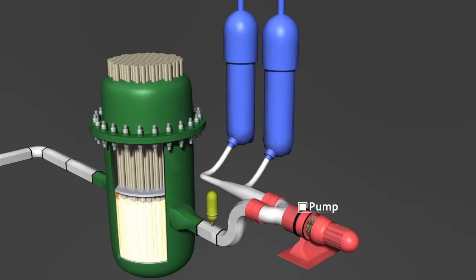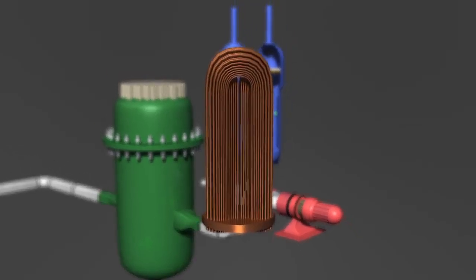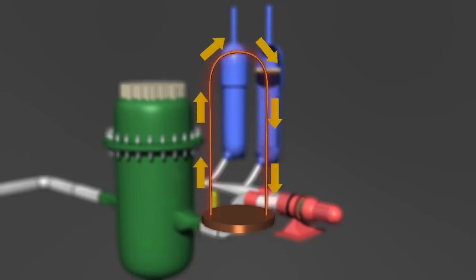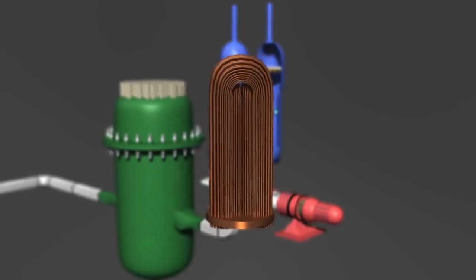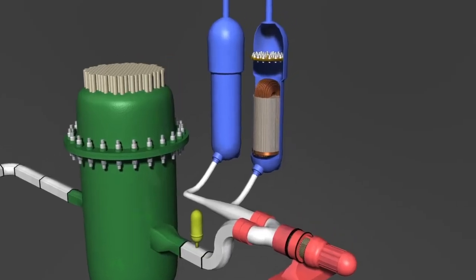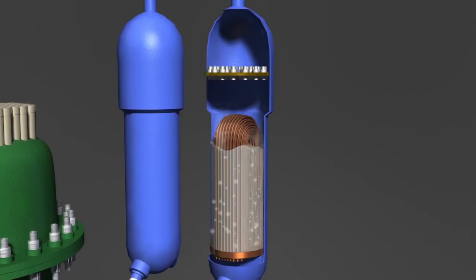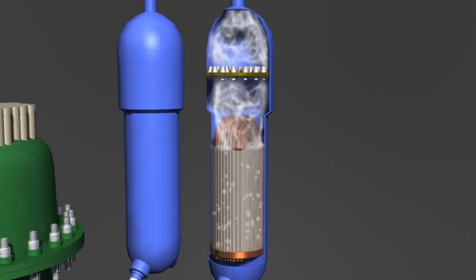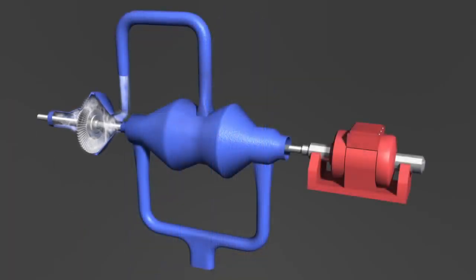The heated water is eventually pumped to a heat exchanger, also called steam generator. These are typically in the form of a shell and tube heat exchanger. Hot water flows through the U-tubes, heating up the metal of the pipes so that any water inside the heat exchanger begins to boil. The resulting steam is eventually fed through a set of pipes to the turbine building.